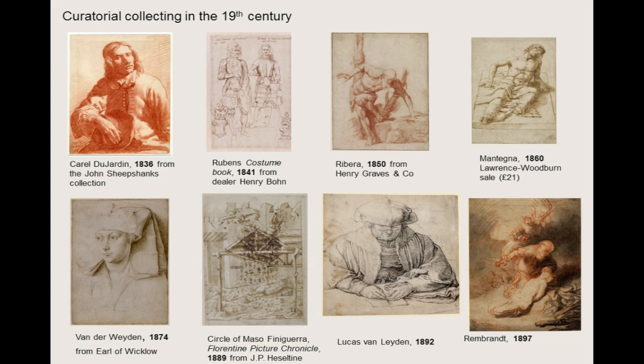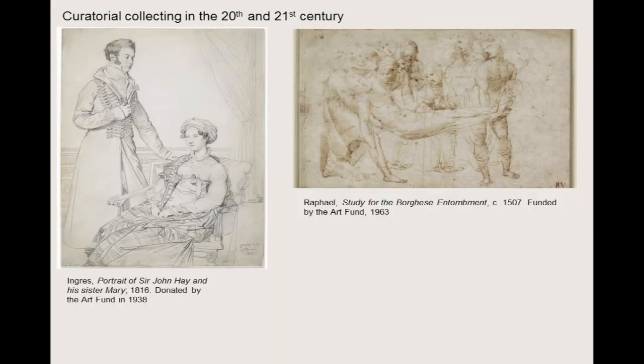We could have had the whole lot, but it can't be said that curators in the 19th century did well, and we really began quite late. I mean, really not until the 1830s did we get going. And in the 20th century, we've really had no money. And really, the collecting has been through the Art Fund, which is an arts charity formed in 1903 that gives money. So they, for example, bought outright this wonderful Ingres. Or it's through Export Stop.